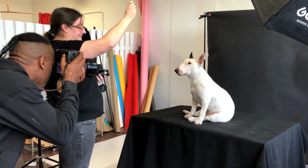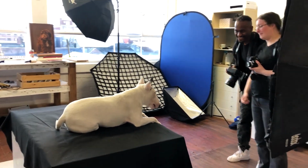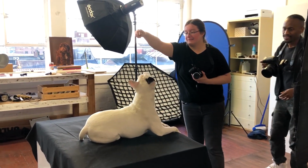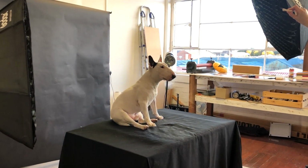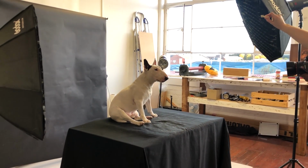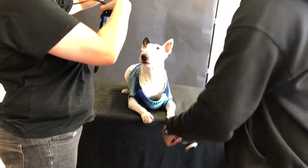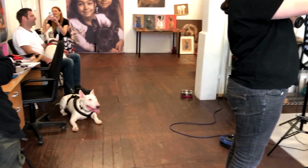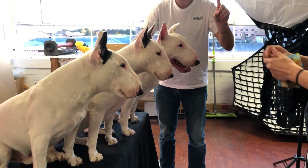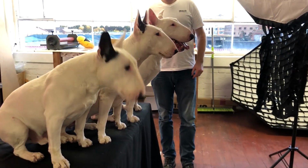When it came to it, Rocky showed the photographers his skills, and they were pretty impressed with his posing skills. They even said he was the most well-behaved dog they had ever seen. Of course, food and treats always help. Now, it was Rocky, Luna, and Casper, the three little pigs.